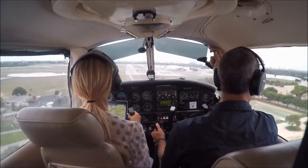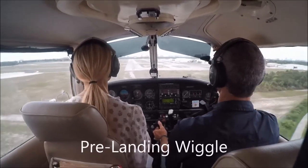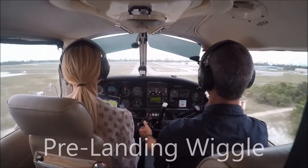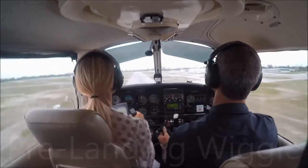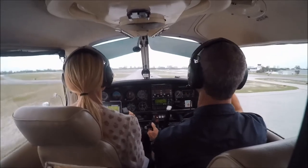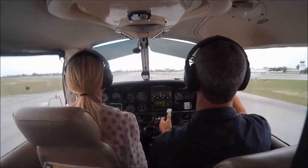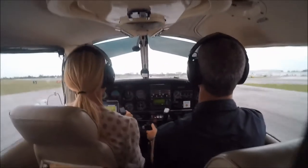Work on leveling off as low to the runway as you can. Try not to dive here. Just nice and shallow. Okay. Nice and shallow. Yep. Beautiful. Okay. Nice and shallow. Okay. Now level off. Level off. No more. Okay. Well, that was fast.